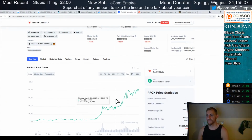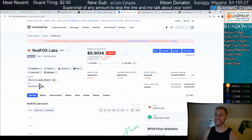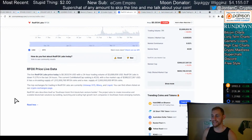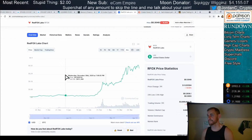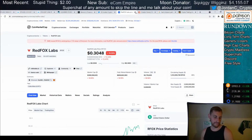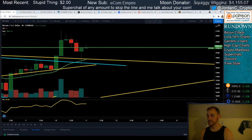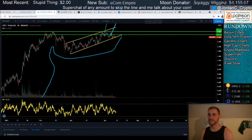So this thing's went from 3 cents up to 33 cents. This thing's already done a 10x. It's at a $400 million market cap. So it's pretty high already. Southeast Asia's first blockchain venture builder. Innovated scalable blockchains by building, launching, and scaling high-tech growth companies in Southeast Asia's emerging markets. Okay. Interesting. That's Red Fox, apparently, whatever that is. And then you also wanted REEF, a long HODL.